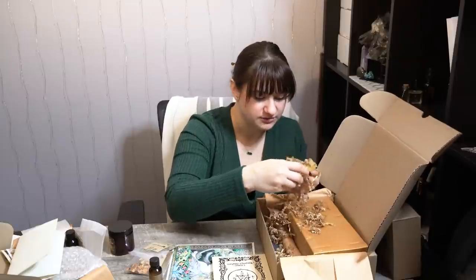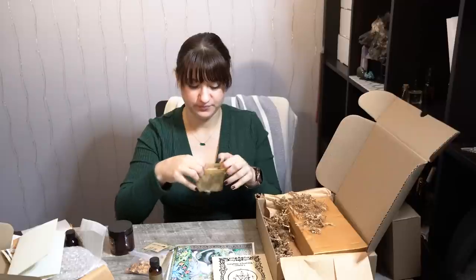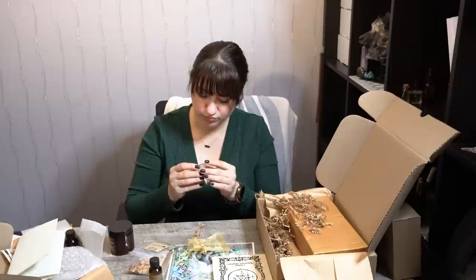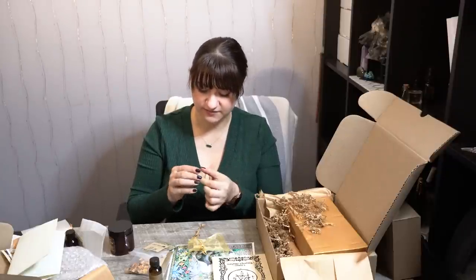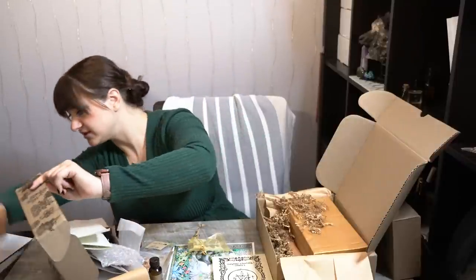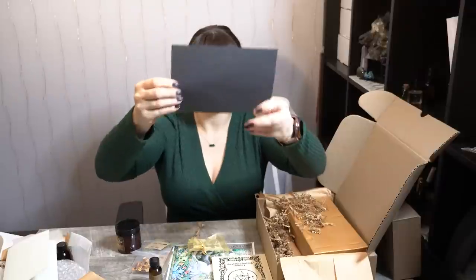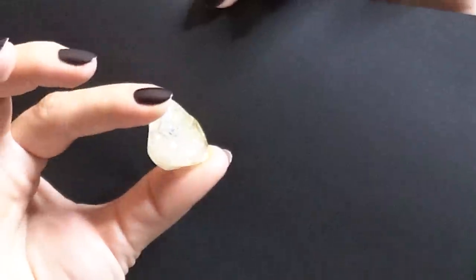Ooh, we have a little crystal. What do we have for a crystal this time? Very clear with a tiny bit of yellow, so I'm not super sure what to guess in this one. Where's my handy dandy black paper? Oh gosh, figure out which hand would be the easiest way to do this. So here's the little crystal.